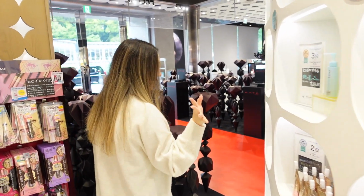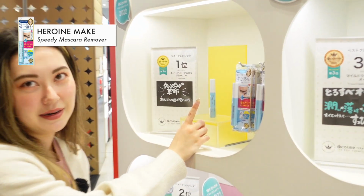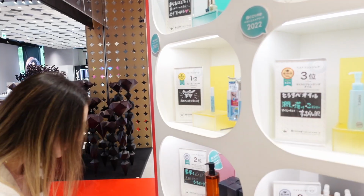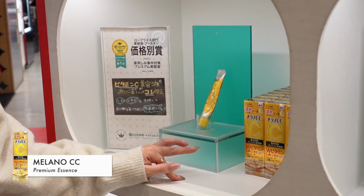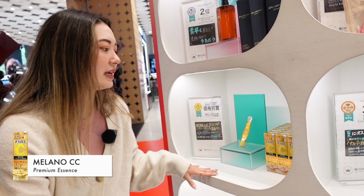Yeah, that is the end of the ranking, with some bangers at the end. The Make Speedy Mascara Remover. Absolutely love this. I've already bought this since being here. And then also the Melano CC Essence. This is probably one of my most favorite vitamin C serums because it's so cheap. It lasts a really long time. And I find it to be really gentle. I never find it stinging on my face.